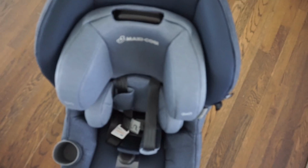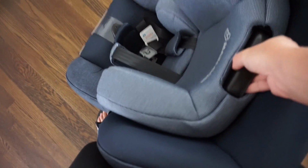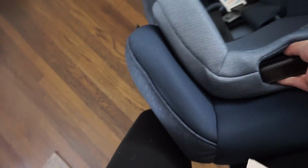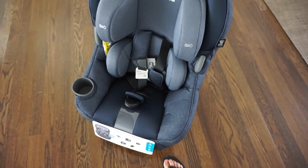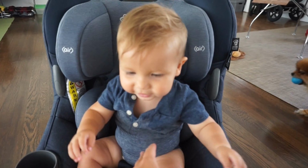Do you like it? So I was able to move this down. I don't think you can move it down when they're in the seat, but this lifts. Just kidding. Why is it so hard? Okay, so you can lift it up or down. And I moved it all the way down, I think. And it's already better. Okay, Felix. Sorry, buddy. That's where we want it.